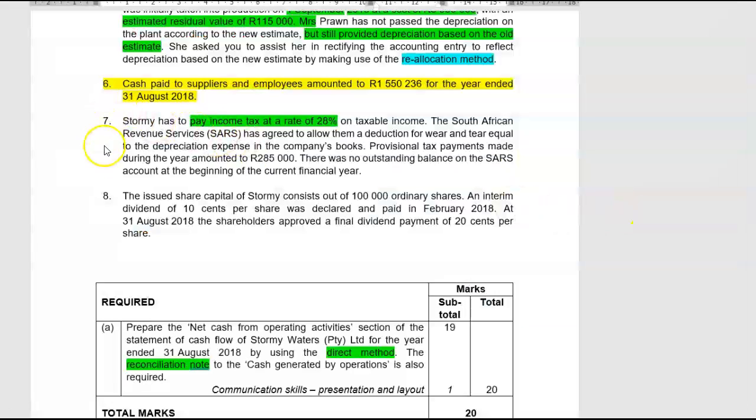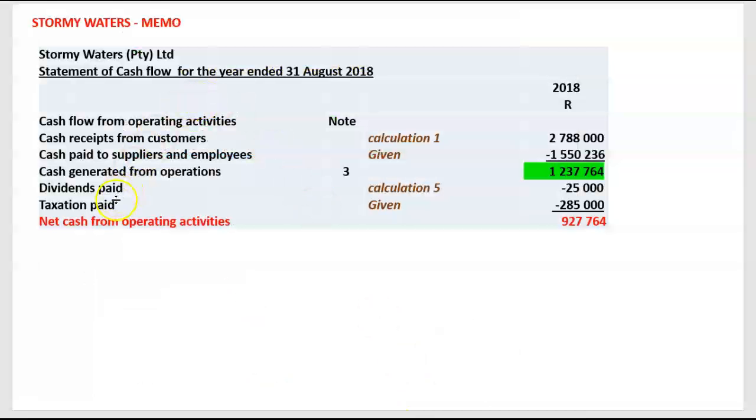1,211,511. If we go back to the tax note, they tell you that there was no difference between wear and tear and depreciation. They tell you that provisional tax payments made for the year was 285,000, and they also tell you that there was no outstanding balance on the SARS account as at the beginning of the year. So how much tax did they pay for the year then? 285,000 Rand. So taxation paid, 285,000 Rand. So net cash from operating activities, 927,764. Important, make sure that you understand this question in its entirety.